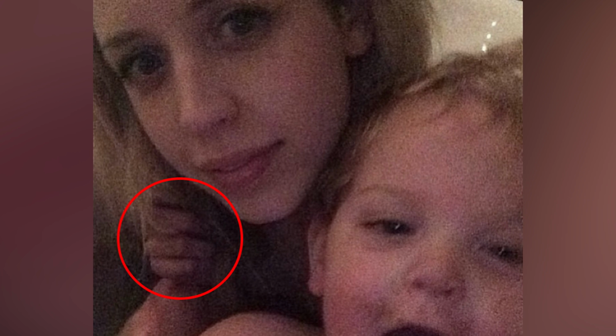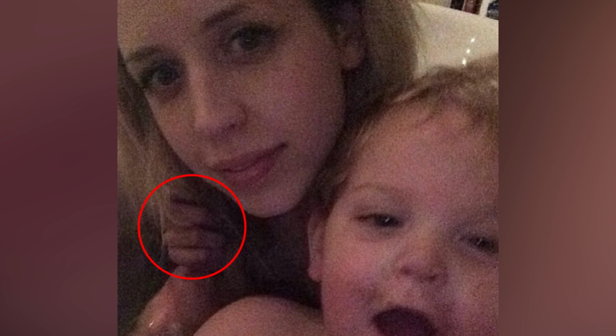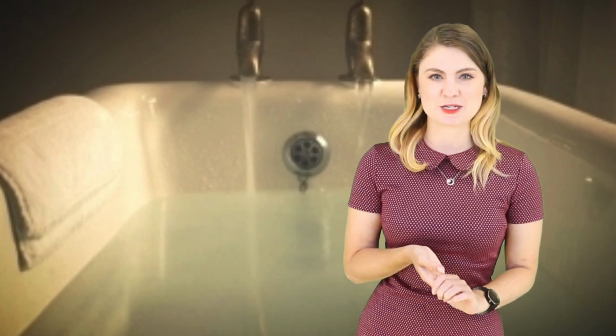Now, Peaches actually spoke to the Daily Mail about her experience, and she said she thinks that the hand belongs to the ghost of one of the previous occupants of the home. She said the house was built in the 1920s by a rich man and his pregnant wife. However, his wife had a stillborn baby and was so grief-stricken that she went mad. She apparently drowned herself in the bath. That sends shivers up my spine.